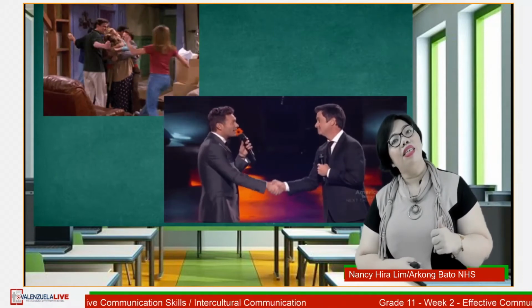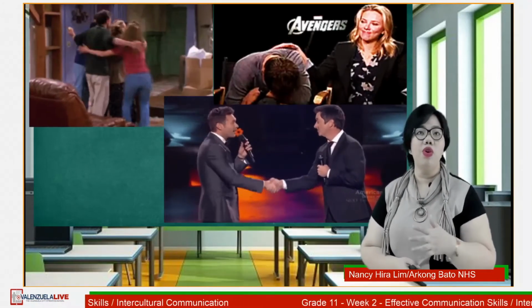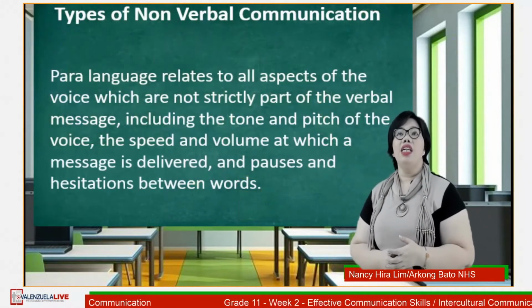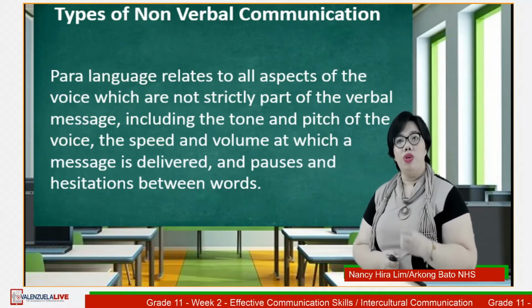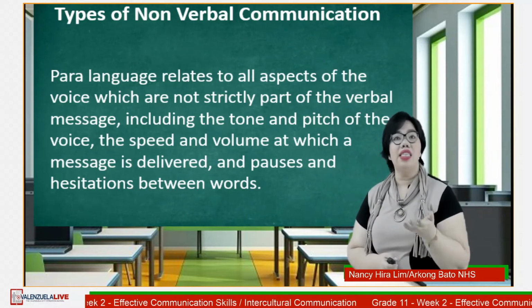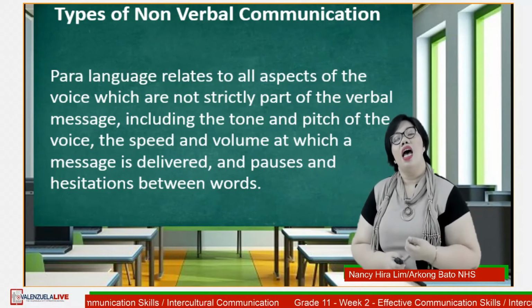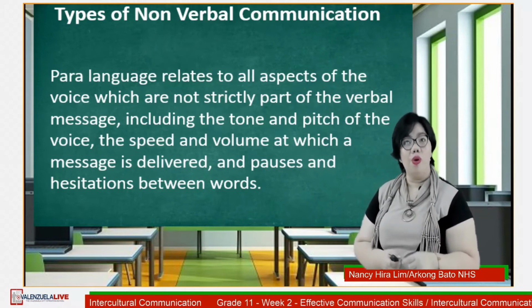Last on my list is paralanguage. This relates to all aspects of the voice which are not strictly part of the verbal message, including the tone and pitch of the voice, the speed and volume at which a message is delivered, and pauses and hesitations between words. These signals can serve to indicate feelings about what is being said. Emphasizing particular words can imply whether or not feedback is required.